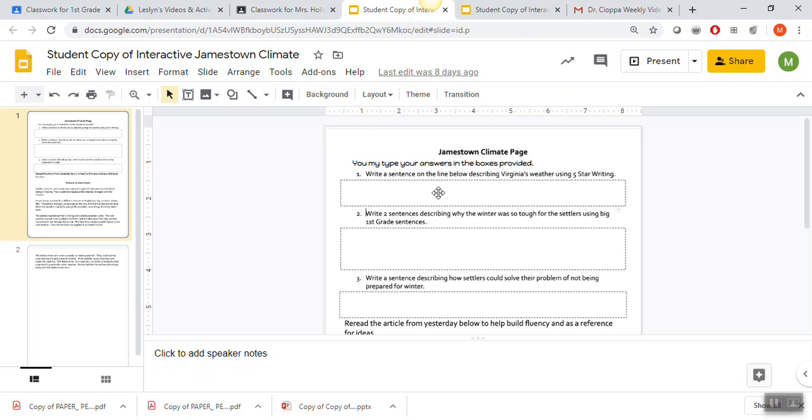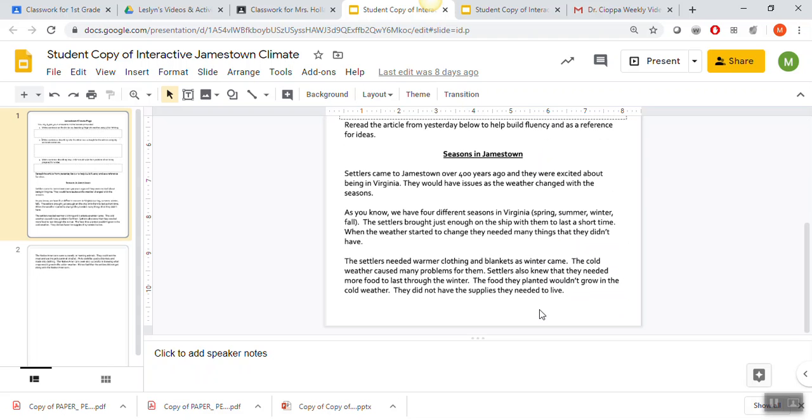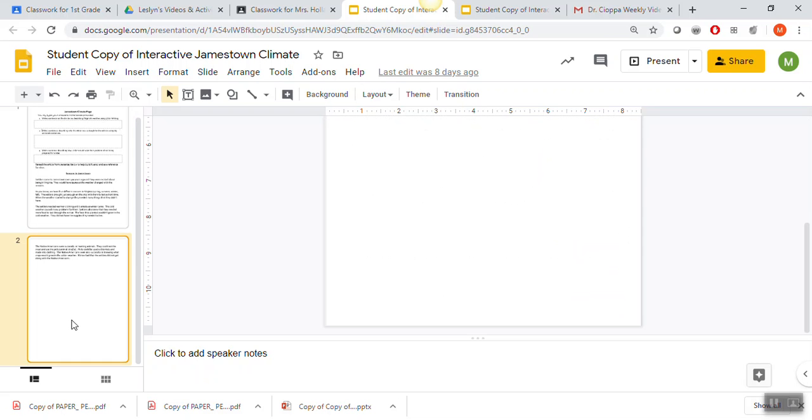Miss Holub went over that earlier in your lesson. You need to make sure that you're remembering your capital at the beginning of the sentence, your finger spaces, your punctuation, using neatness, and your word wall words, the primer and pre-primer words should all be spelled correctly. Next, it says write 2 sentences describing why the winter was so tough for the settlers, and write a sentence describing how settlers could solve their problem of not being prepared for the winter. And then here's the article right here that you are going to be rereading.